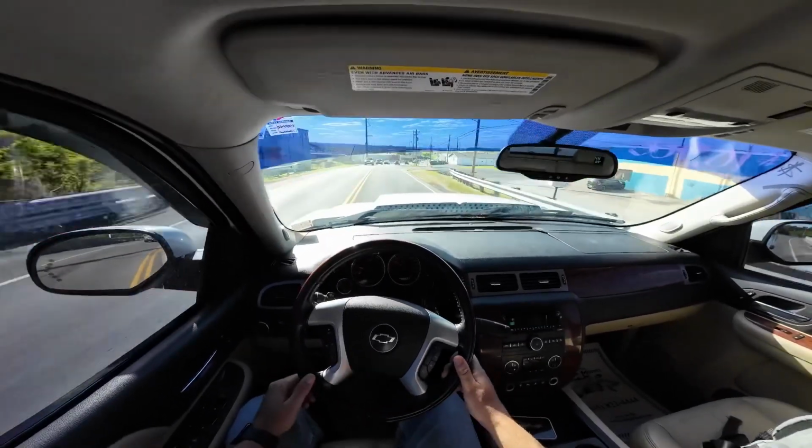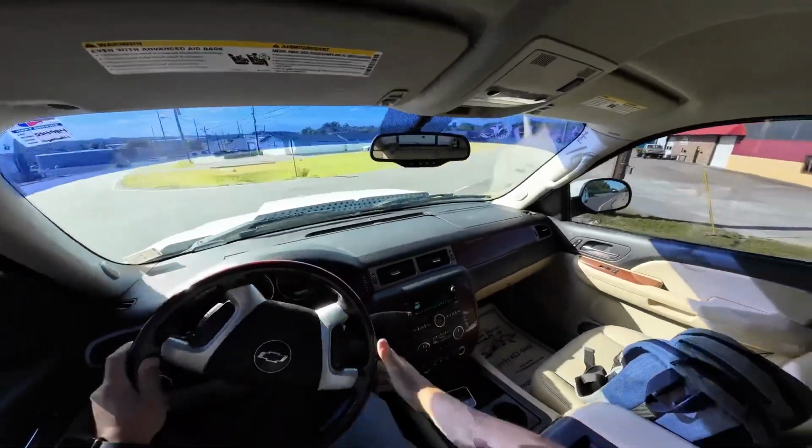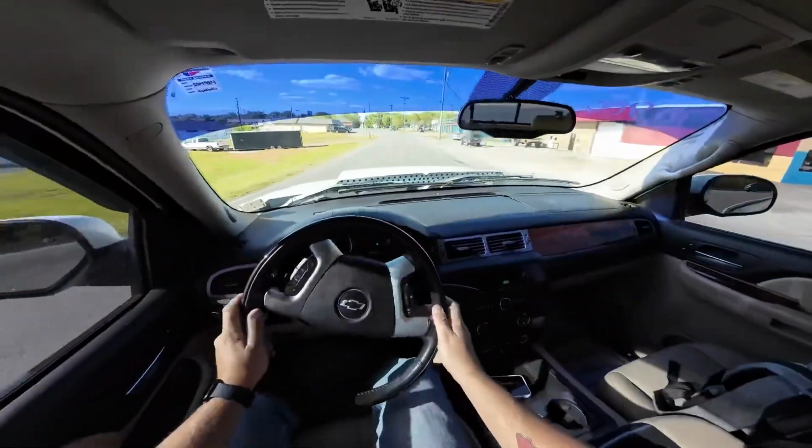That squeaking sounds like it's coming from behind the seat. There's something rubbing against the metal back there causing that noise.